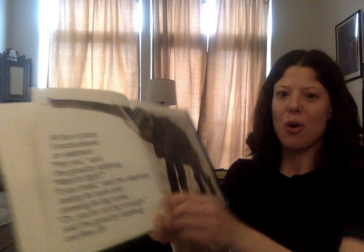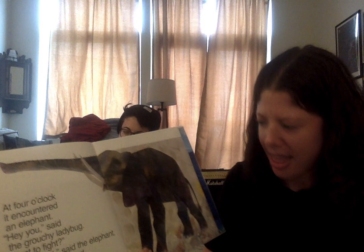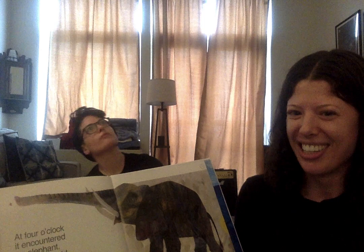My favorite animal. At 4 o'clock, it encountered an elephant. "Hey, you, wanna fight?" "If you insist," said the elephant, raising its trunk and showing its big tusk. "Oh, you're not big enough," said the grouchy ladybug, and flew off.